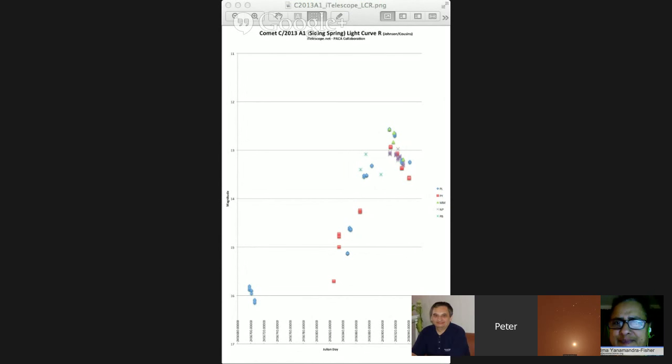So here's the light curve that the iTelescope PACA team has put together. And we haven't got a curve to join all the dots yet, but you can see how it was brightening, and then it went through a little bump as it brightened quite steeply as it moved towards Earth, and then as it moved away from Earth again, sort of leveled off. And just in recent days, in the last couple of weeks, it's faded quite sharply. So this is our little light curve here that we've been working on as part of our team.